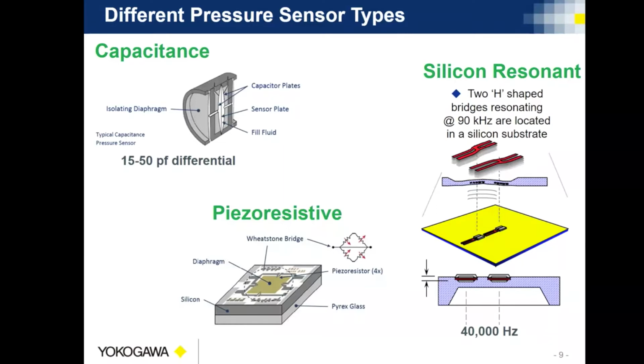Now, the one that most people are familiar with is a capacitance cell. Great transmitter, great technology. The one disadvantage of using a capacitance cell is it experiences hysteresis, and we'll talk about that word a lot. Hysteresis means a permanent deformation or a permanent error that you cannot correct. And the reason why that happens with a capacitance cell is that the center diaphragm is made of metal.